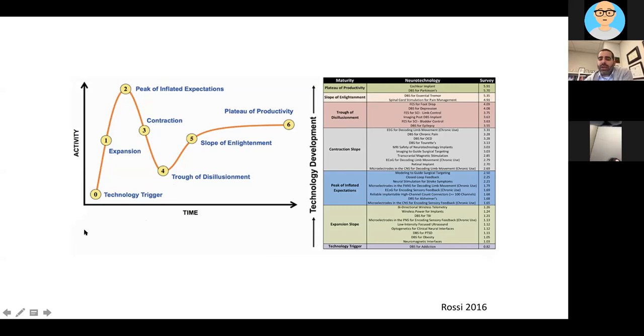So as with everything in DBS or focused ultrasound, however exciting they may be, they often go along this kind of trajectory. There's a trigger, and there's a rapid expansion of use of that technology for many different indications. And then it reaches a kind of peak of inflated expectations. And following that, there's a contraction of interest. And we're seeing that now in the DBS for depression literature, where I showed you there was a recent negative randomized controlled trial. And that leads to a lot of nihilism and disillusionment in the field.